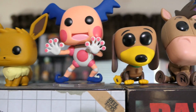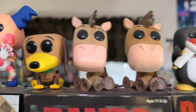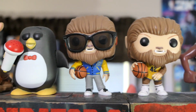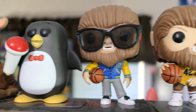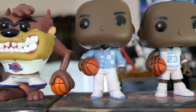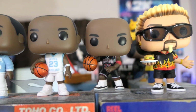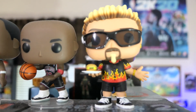Mime. Then moving on, we have Slinky from Toy Story, we have Bullseye, regular and flocked version from Toy Story, Wheezy from Toy Story, and I have my Teen Wolf Michael J. Fox Pops right there. One of them was Comic-Con exclusive, which I believe was this one, and then we have the standard one. I have my chased version of Taz from Space Jam. Then I have the Michael Jordan UNC Pops right there, and Michael Jordan Chicago Pop. Chicago alternate, and then this is another recent pickup, Guy Fieri.